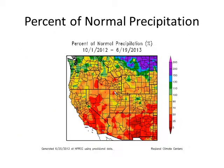Here's a look at the percent of normal. The bottom line is since October 2012, it's been quite a bit below normal, around 50% of normal for much of Southern California. The only areas between 50 and 70% would be parts of our region in extreme Southwest California.